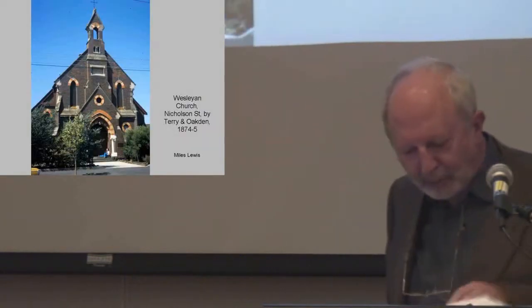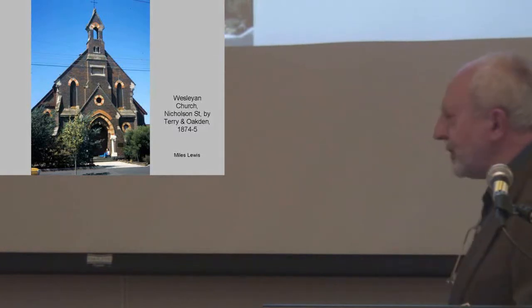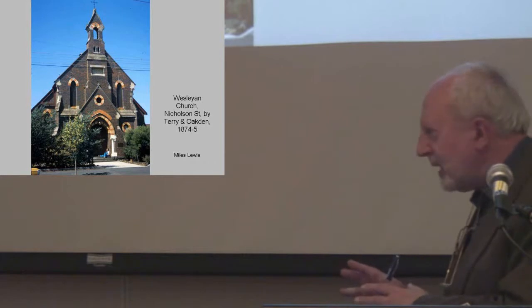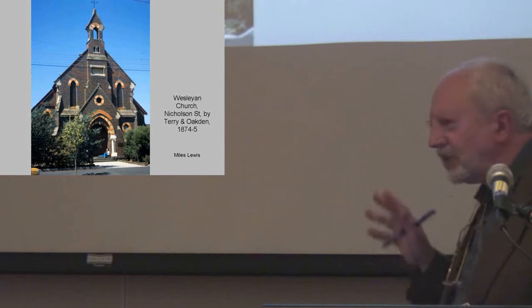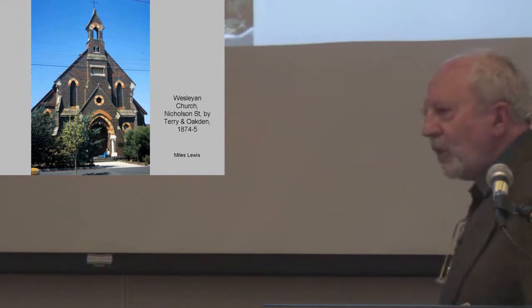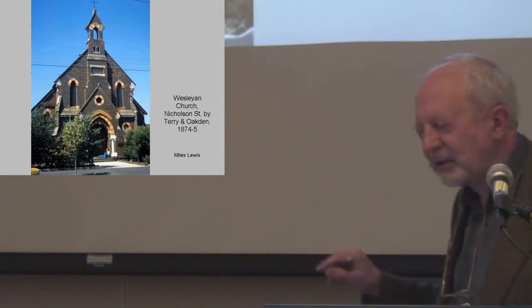This one is just a more conventional building, the Wesleyan Church, but it's interesting that the quarry allotments were on Nicholson Street. This is just below them. During the period of expansion, the Wesleyans secured this site for the church, it was government reserve, and they built on it in 1874. Whereas the Anglicans and Catholics typically didn't seek to be near their working class congregations.